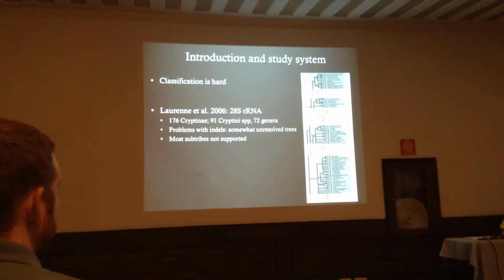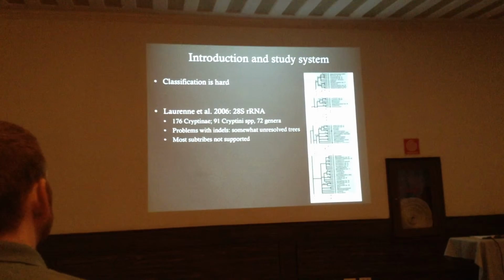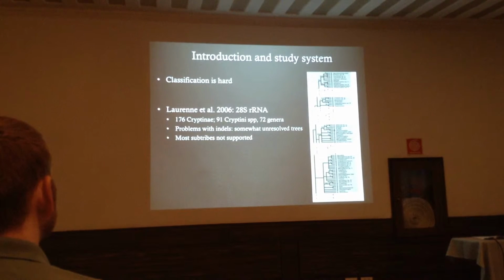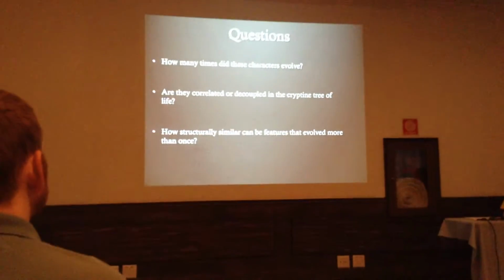But you can see here the phylogeny was based on a single locus, and it's quite unresolved, mostly because of problems with indels, right? So right now we don't really know a lot about the evolutionary history of cryptines, which makes it hard to answer interesting questions about these adaptations, like how many times did these characters evolve?